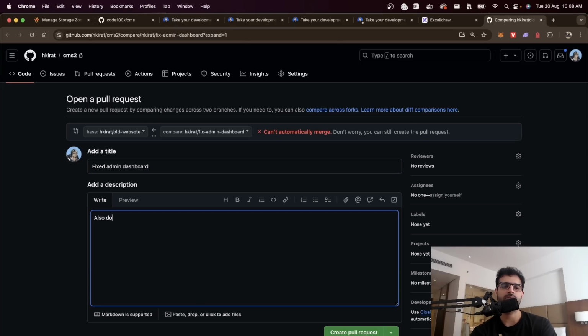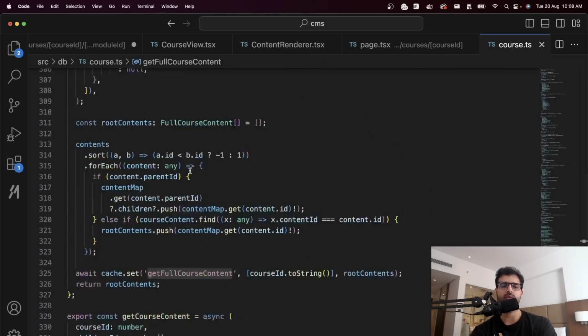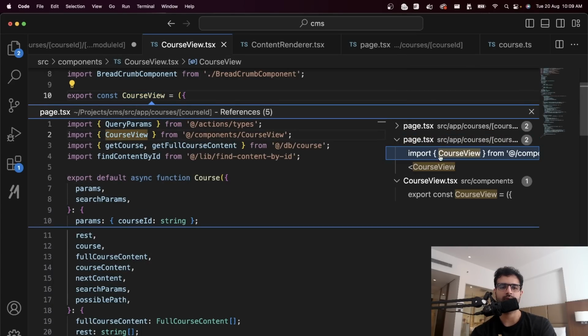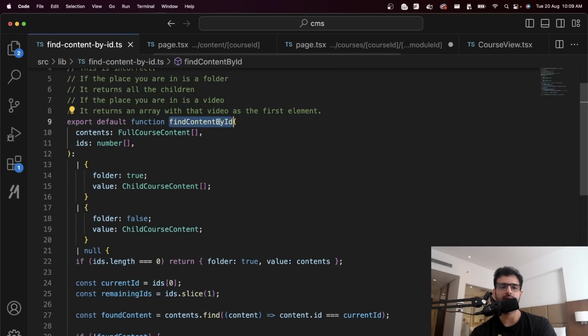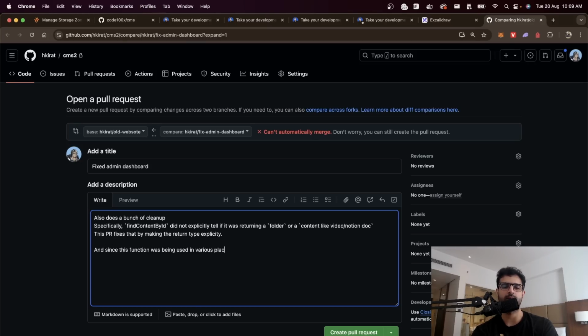Admin dashboard also does a bunch of cleanup. What was the name of that function? Get course content. What's that function called? No, get content by ID. Specifically, this did not explicitly tell if it was returning a folder or a content like video or Notion doc. This PR fixes that by making the return type explicit, and since this function was being used in various places, I had to fix that as well.